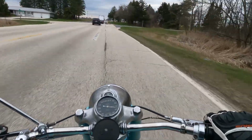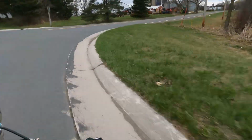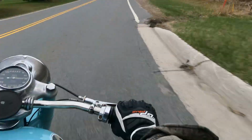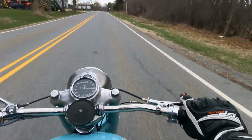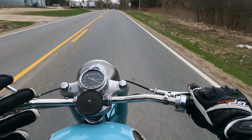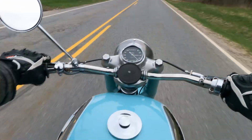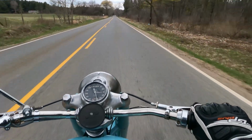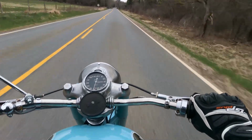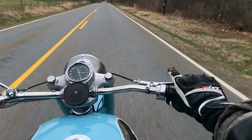I don't think that these motorcycles have, or ever had, the rear tail light connected to the front brake. So I'm in the habit a little bit of just using my front brake, because rear brakes on modern motorcycles, well, you don't really need them if you're just using a little bit of front brake. So that's something I got to get used to.